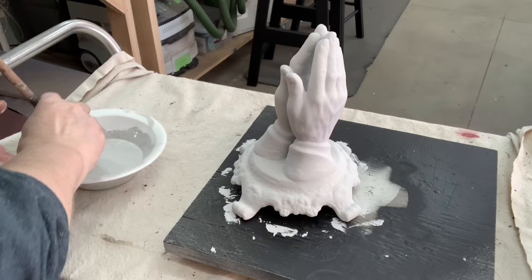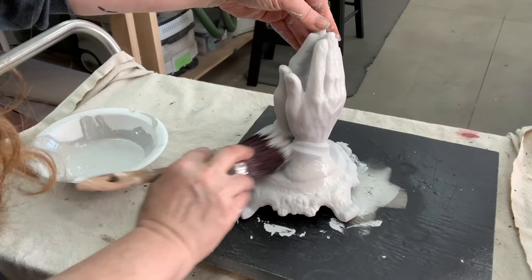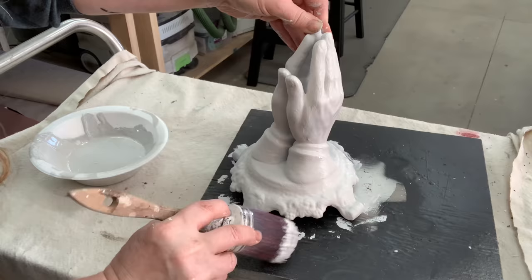I used that smaller brush so I could really get into the inside area, trying to make sure that you didn't see any black. But now I'm moving on to my second coat after that first coat has dried, and I'm not worried about the inside. I think I got that really well. So I'm just going to apply my second coat and make sure that everything's covered.